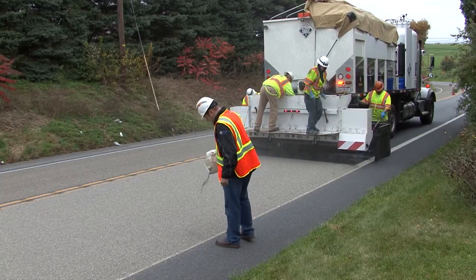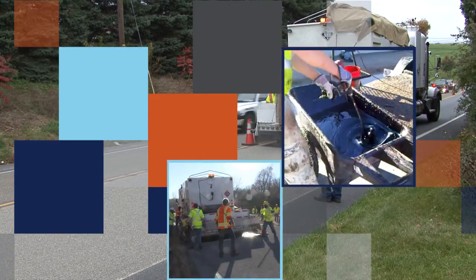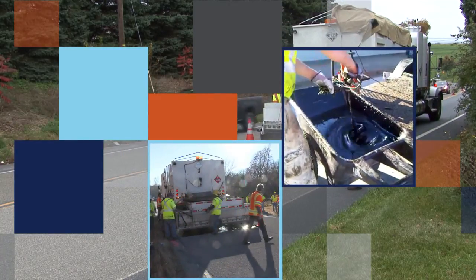Third, there is adequate aggregate coverage once the binder is laid. Always check the work in progress to ensure that your quality control, quality assurance plans are being implemented in accordance with the engineering plan and the material manufacturer's specifications.